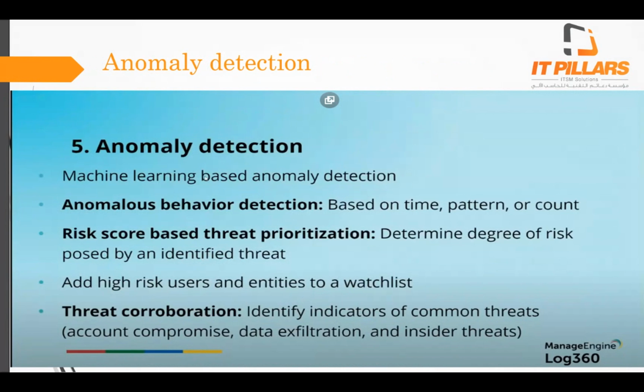So then the SOC analyst also can add the user and entities to a watch list so that he's able to have his eyes on this user or this entity in case it's doing something malicious. And then identify the indicators of the common threats like account compromise, data exploitation, and insider threats.